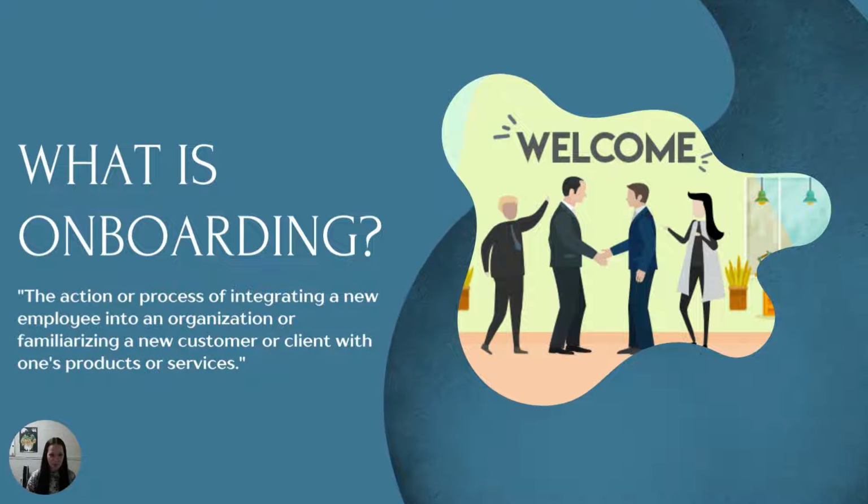So what is onboarding? Onboarding is the action or process of integrating a new employee into an organization or familiarizing a new customer or client with one's product or services. Onboarding is a key part to the start of a new employee's career because a structured and organized onboarding is going to help employees be engaged from the start. It's a way to help set the new hire up for success beginning on the very first day. Onboarding includes everything from telling them where to park to the expectations that are being set forth for them.